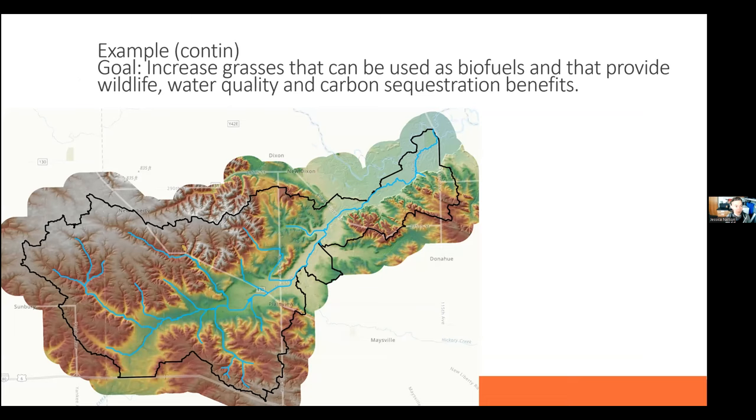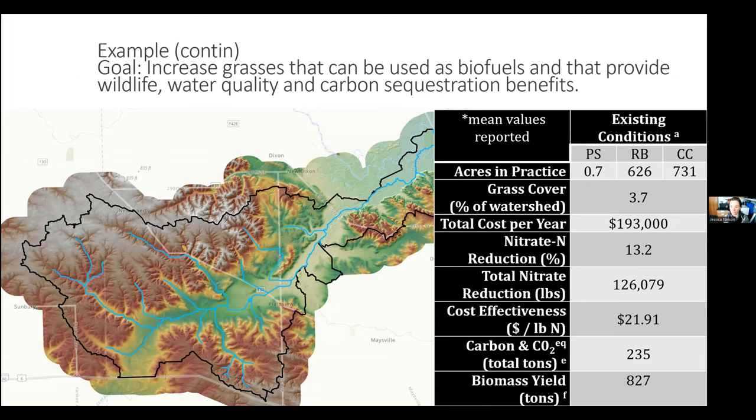Our goal is to increase grasses in our watershed of interest that can be used as biofuels and that also provide wildlife, water quality, and carbon sequestration benefits. This is an overview, the digital elevation model of the watershed. And here's a run-through of the current existing grass-related practices that have been digitized for this watershed. About 0.7 acres are in prairie strips currently. There's 626 acres of riparian buffer. And we estimate about 731 acres, of a total of 36,000 acre watershed, is using cover crops. So about 3.7% of the watershed is in some sort of grass that could be harvested for a biofuel.